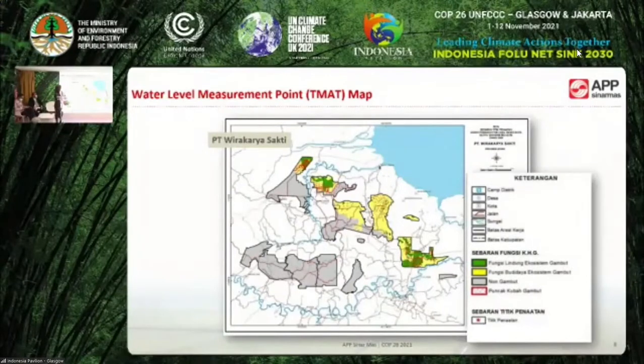After that, like what Pak Askar explained previously, we also put in water level measurement points, and we use SIMATAP to report to the Minister of Environment to make sure that the water level meets the threshold and complies with the regulation.